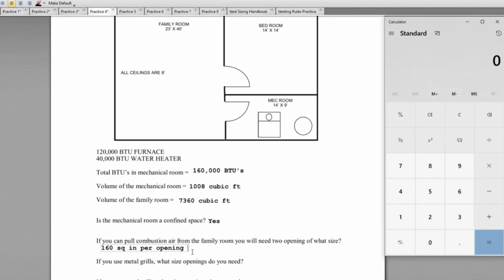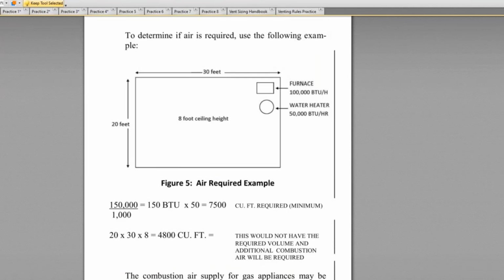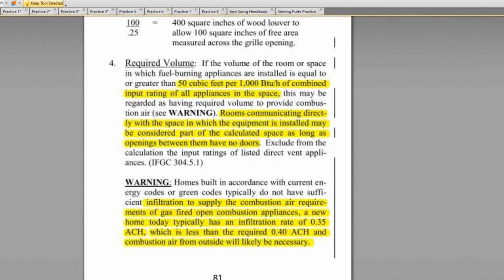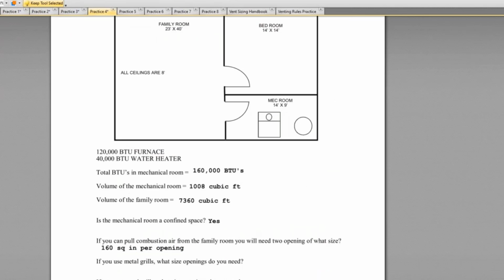Let me see if I can put this down in a way that makes sense here. It's a lot easier to do this face-to-face in the classroom. But you got all the way down to here. You determined, yes, the mechanical room is a confined space, because in order for it to not be considered a confined space, we've got to have 50 cubic feet per 1,000 BTUs of appliances in there, correct? Does that make sense? You with me to that point? Yeah. Okay. So we have 160,000 BTUs of appliances in there.